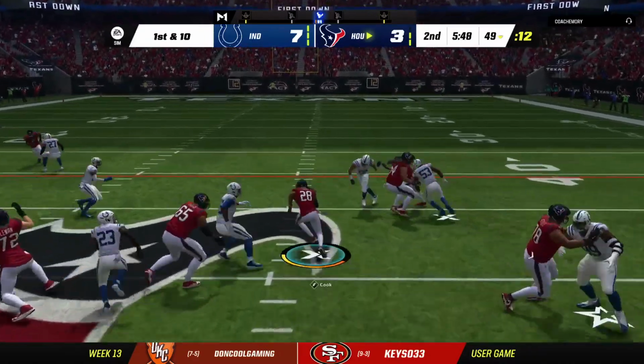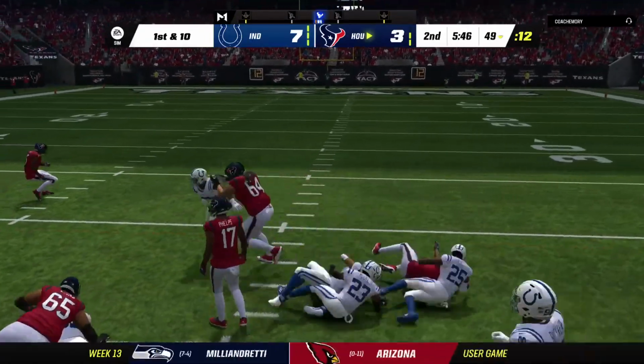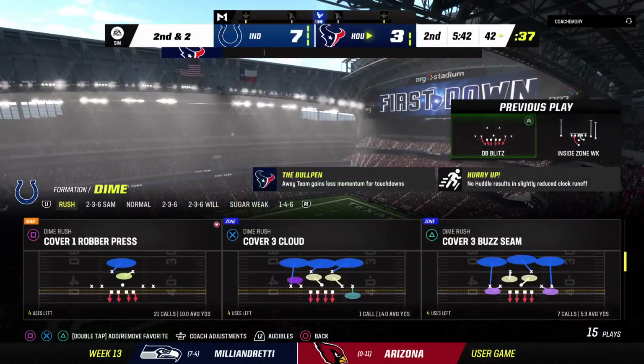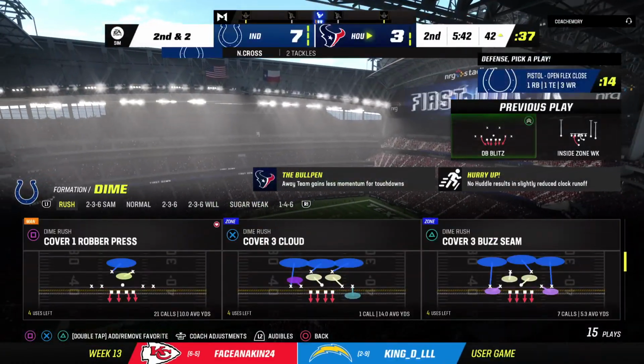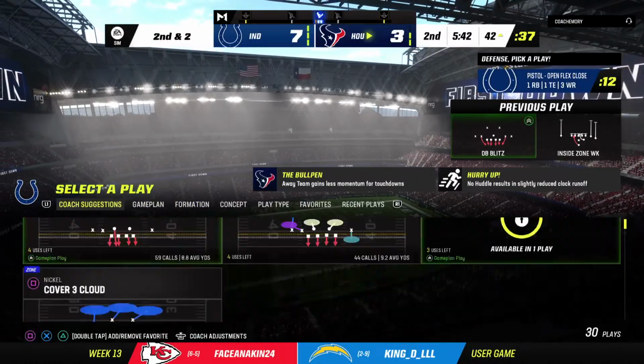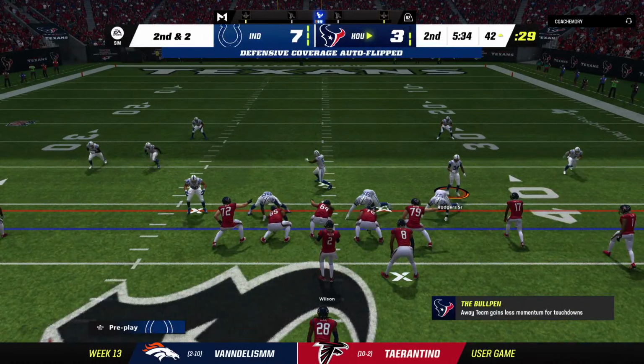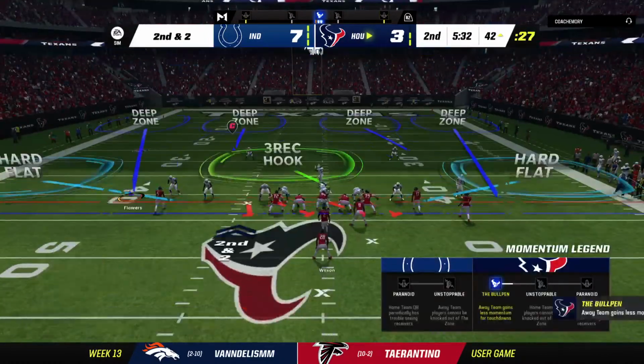Up the middle, it's Cook. And they'll get him down here at about the 42. A good run there on 1st down, and it'll leave him with a 2nd and 2. That's a really nice job by them picking up the run blitz and detecting it and blocking it and turning it into a nice run.